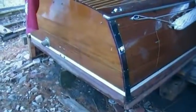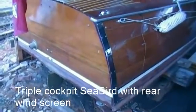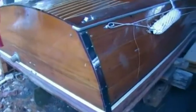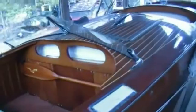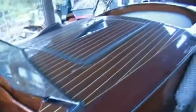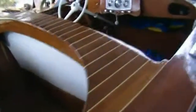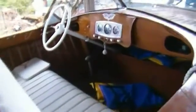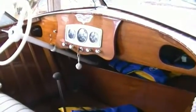We're looking here at a hard shine Seabird. My guess would be 1950s, 1960s, early 60s. Planing hull, triple cockpit, with the added feature of a rear windshield. Nice boat. Seems to be in pretty solid condition. Just itching to get out on the water, I'm sure.